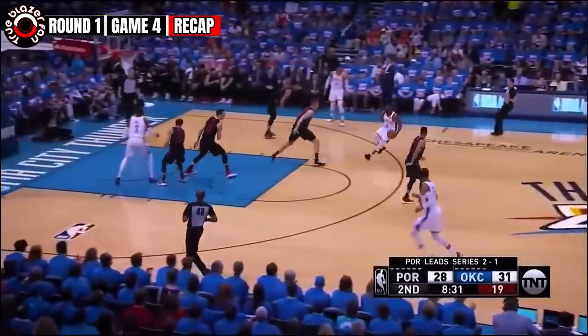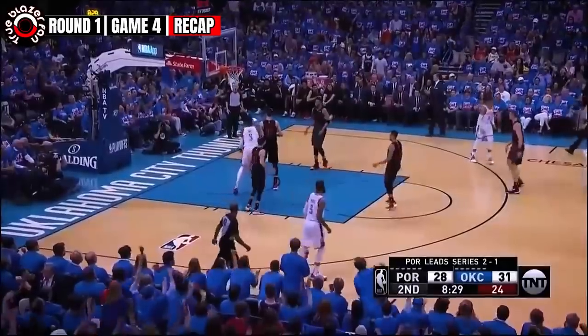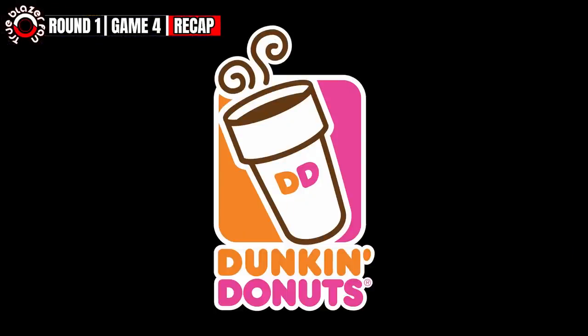Raymond Felton hits the three, then he hits a pull-up jumper, and apparently he was celebrating at Dunkin' Donuts after the game because he finished with 8 points.